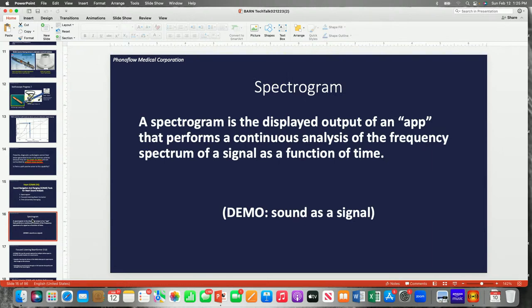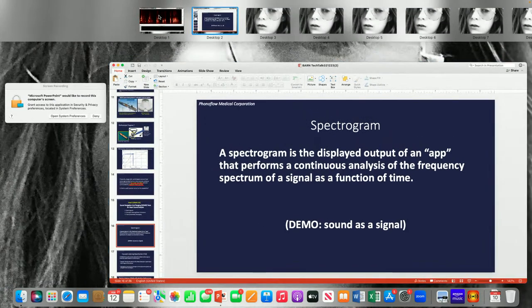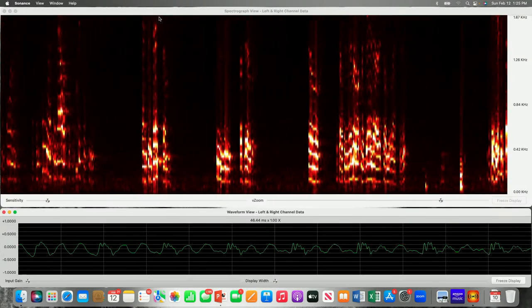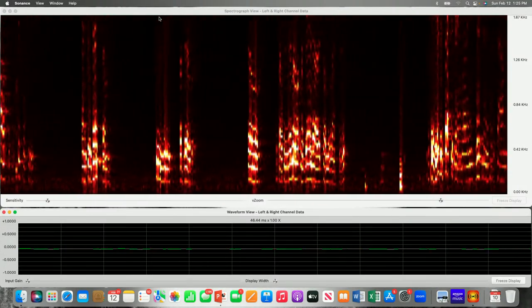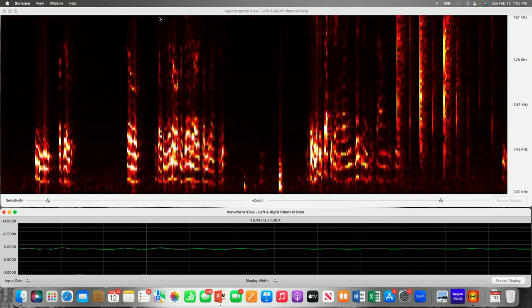So what is a spectrogram? A spectrogram is a displayed output of an app that performs a continuous analysis of frequencies and presents them to the observer. Okay, here's a spectrogram running, listening to the sound in this room. See the clapping?